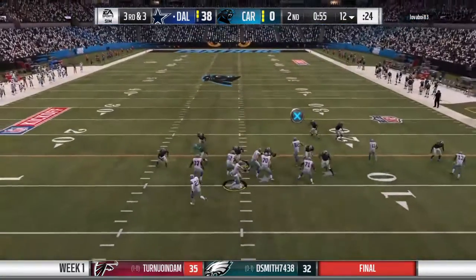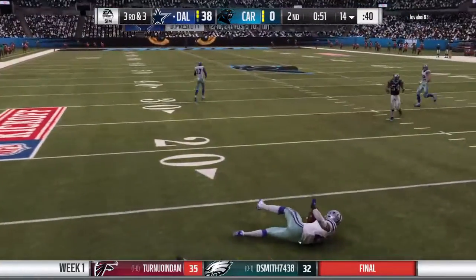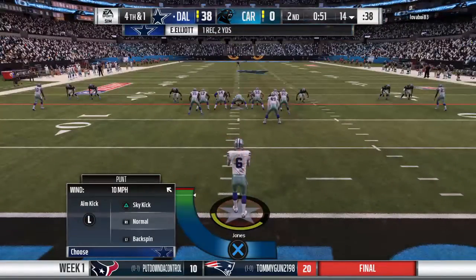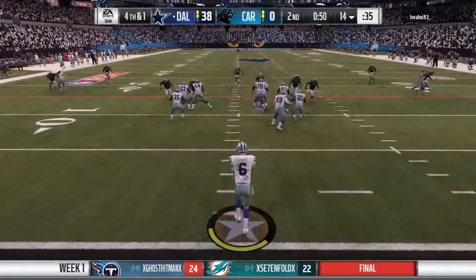Mike. 3rd and short yardage. Prescott. Throw left side complete. That's Elliott. And now we get a timeout called on the defensive side of the ball by the Panthers as they get the stoppage with a little over 50 seconds to go in the first half.